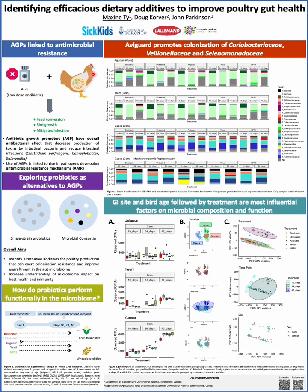Today, my story is about my current project, which is identifying efficacious dietary additives to improve poultry gut health. Antimicrobial growth promoters have been used in the poultry industry because they have this overall antibacterial effect. It's been found to decrease production of toxins by intestinal bacteria and reduce intestinal infections, such as those caused by Clostridium perfringens, Campylobacter, or Salmonella. It's also been found to increase feed conversion and bird growth.